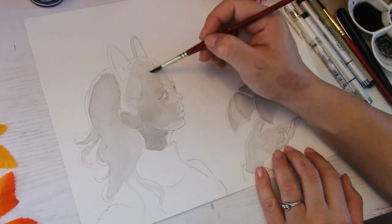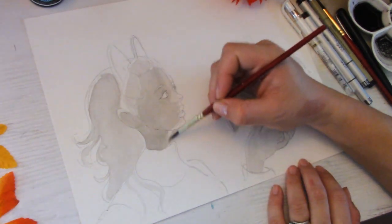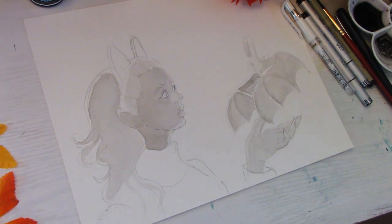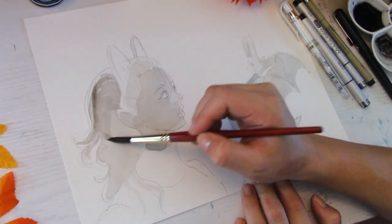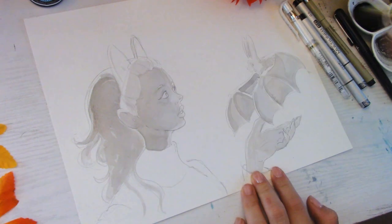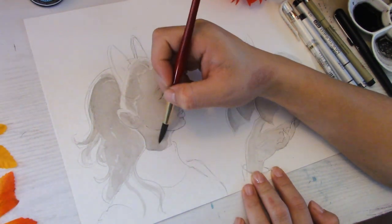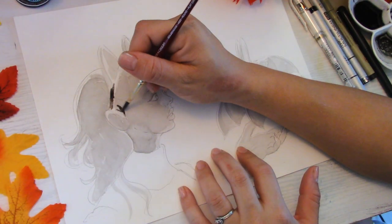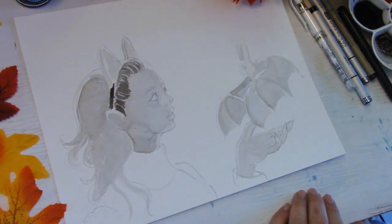I didn't start with the background this time because I wasn't sure if I wanted to actually do a background. That was kind of a last minute thing after I knew I was going to paint the bat and after I had her skin painted also. And then I decided to go ahead and do a background.